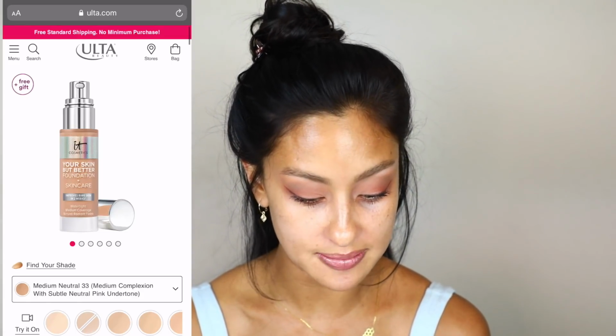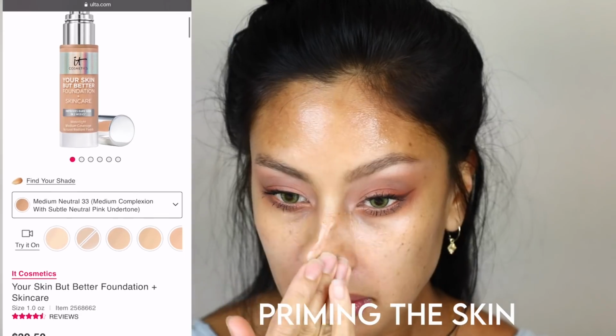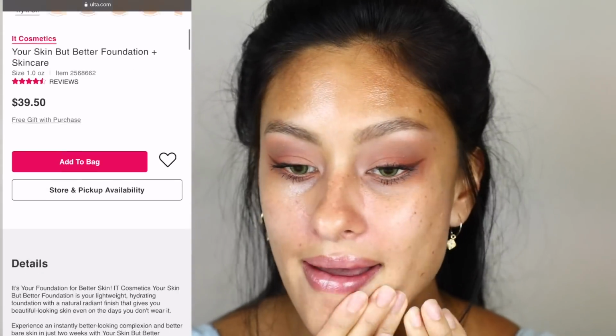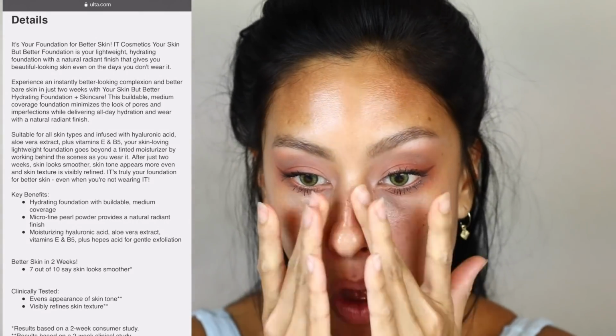Before I start, I want to tell you what it says it's going to do. It says it's your foundation for better skin. IT Cosmetics Your Skin But Better Foundation is your lightweight, hydrating foundation with a natural radiant finish that gives you beautiful looking skin even on the days you don't wear it. Experience an instantly better looking complexion and better bare skin in just 2 weeks. This buildable medium coverage foundation minimizes the look of pores and imperfections while delivering all day hydration and wear with a natural radiant finish.